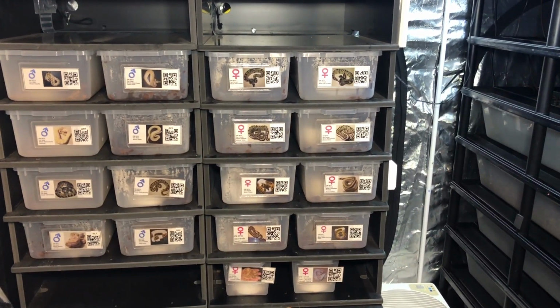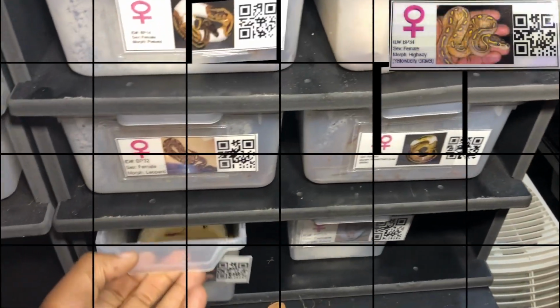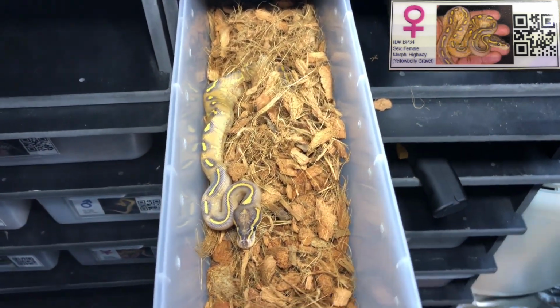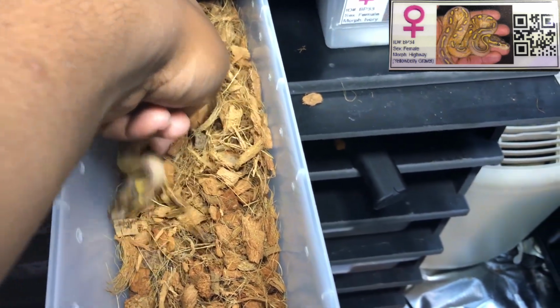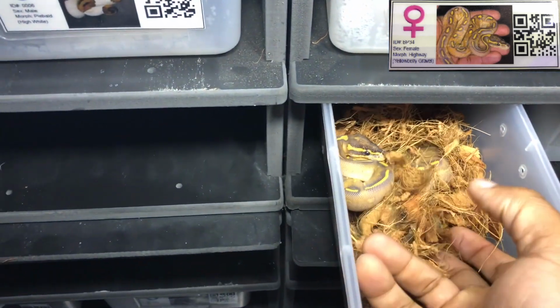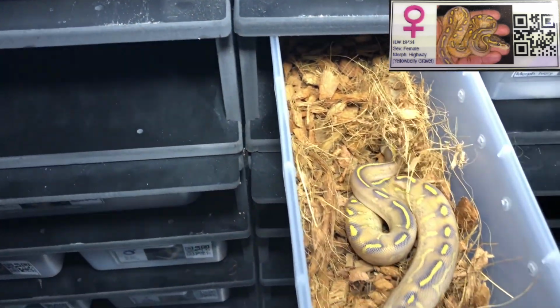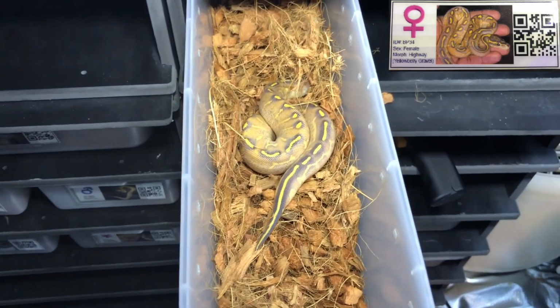This time I'm going to show you my ball python females. So let's get started with the newest ones. First, what you have here is my highway female. Picked her up from Mike Wilbanks. She don't want to be filmed right now, as you see, but she's a beautiful girl.